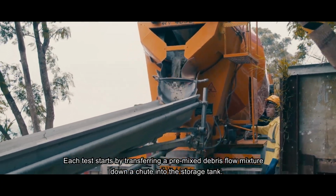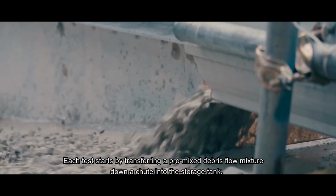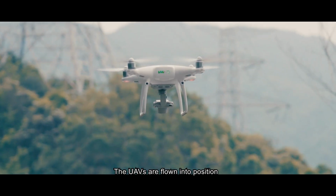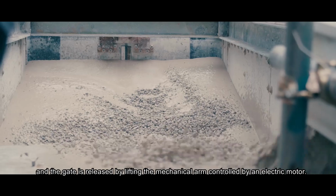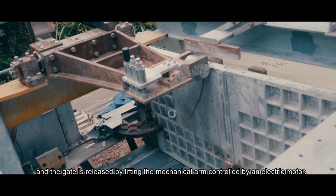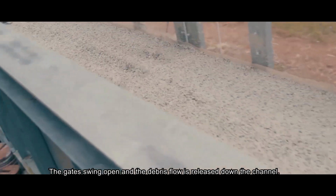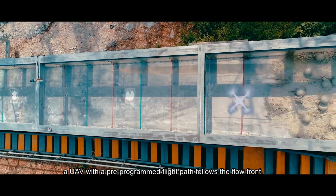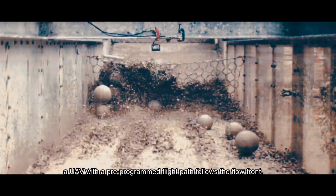Each test starts by transferring a pre-mixed debris flow mixture down a chute into the storage tank. The UAVs are flown into position and the gate is released by lifting the mechanical arm controlled by an electric motor. The gates swing open and the debris flow is released down the channel. A UAV with a pre-programmed flight path follows the flow front.